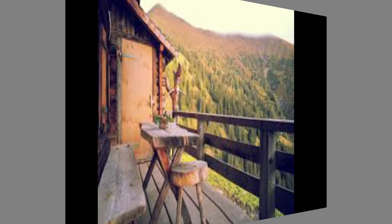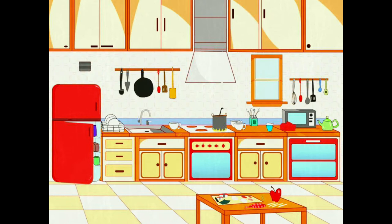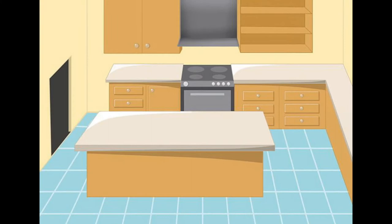So, how do you like the view? It's very nice. There are a lot of trees. What's that? Is there a creek? Yes, there is a creek behind the house. This is the kitchen. I like the kitchen cabinets. They're new. Does it have granite countertops? Yes, it has granite countertops. Does it have new appliances? No, it doesn't have new appliances.